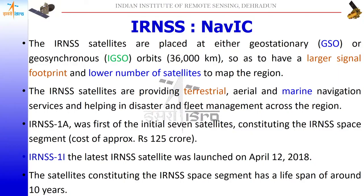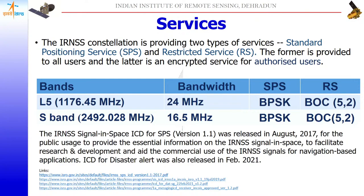The first satellite under the IRNSS program was launched at a cost of about 125 crores. The constellation got completed between 2013 and 2016. The latest satellite is the IRNSS 1I, which was launched on the 12th April 2018. These satellites have an approximate life of about 10 years.